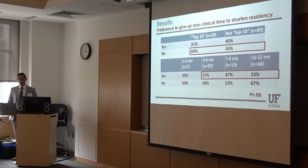We posed a theoretical question to the residents. We asked whether, given the preference, they would give up their non-clinical time to shorten their residencies. Currently, this is not an option for any of us. However, we wanted to get an understanding of whether residents wanted to trade off this time in order to shorten the duration of their training. We see that the majority of residents from top 10 institutions are not willing to give up this time, compared to about half of residents from other institutions. And then if we look at residents with 4 or more months of non-clinical time, the proportion that are willing to give up this time decreases as the amount of elective time increases.